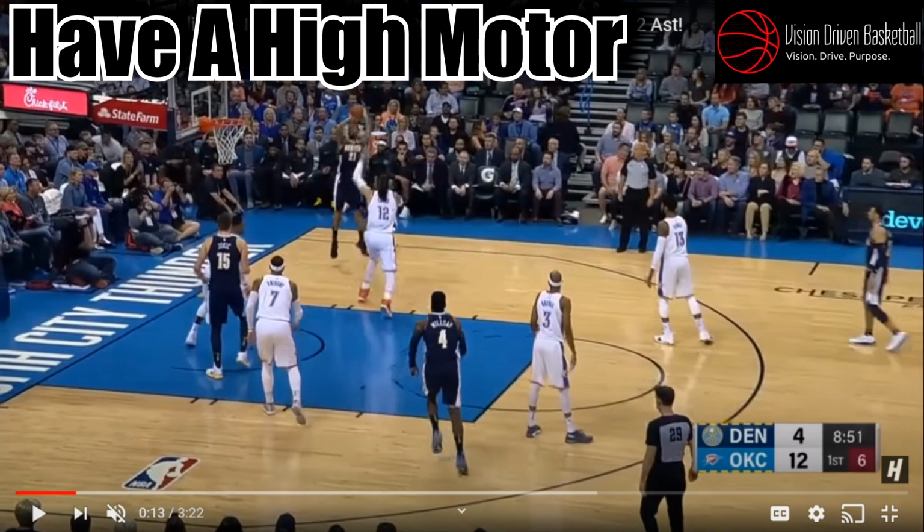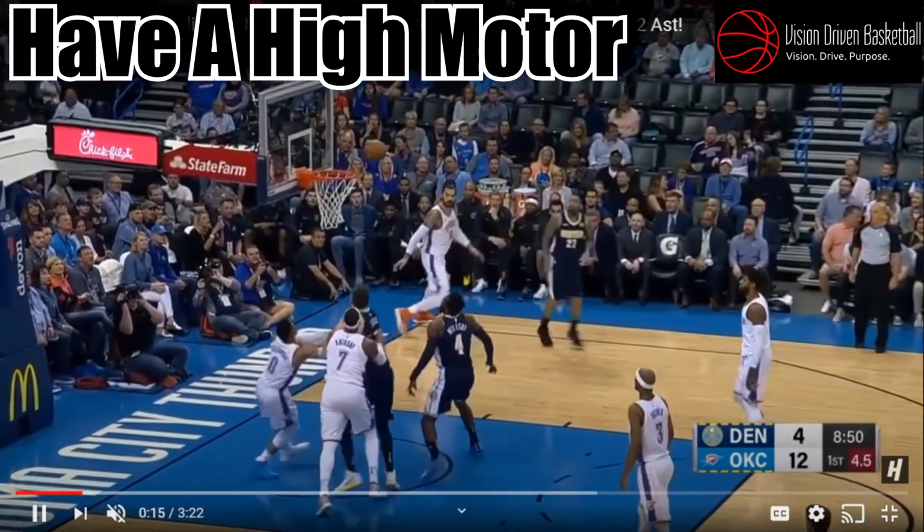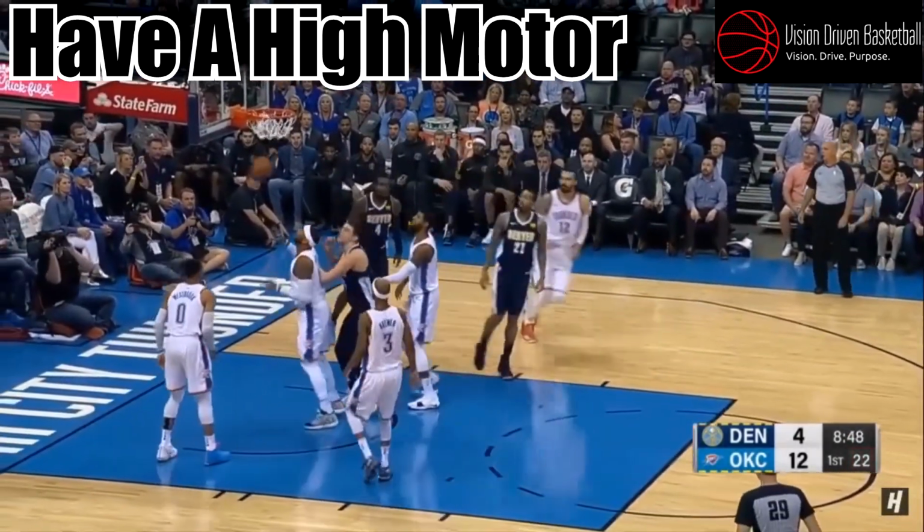So those undersized forwards have to make sure that they're able to get themselves into good positions to get offensive rebounds, and they have to be relentless with their approach on the offensive board. So we'll see it right here. That ball comes off the rim right to Paul Millsap, and he's right in position to get it.